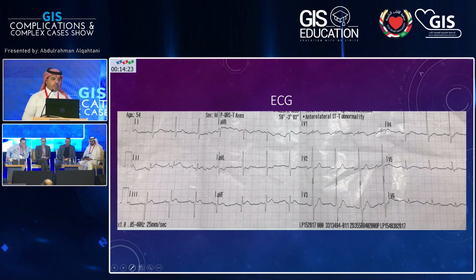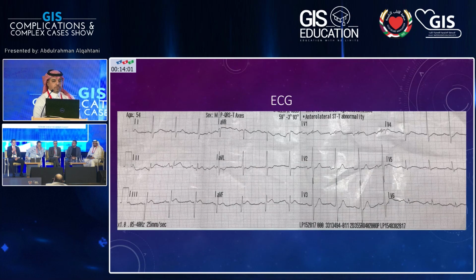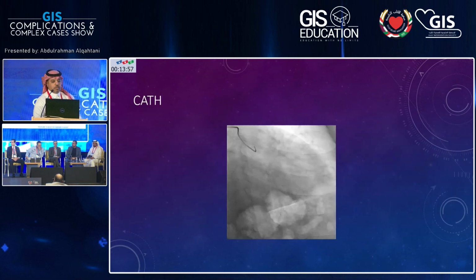So we have a field STEMI program. They pick up the patient, and if we think this is a STEMI, they come directly to the cath lab. What's worth highlighting here is that you could see there's slight ST elevation in the inferior leads with reciprocal depression. And if you look at V1, you could appreciate there is also some slight ST elevation. So the patient was suspected to have an inferior STEMI, and for that reason, the cath lab was activated and he was brought directly to the cath lab.